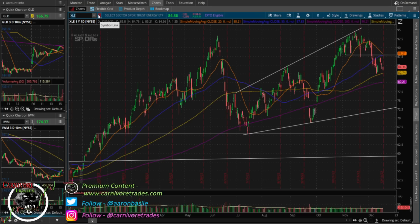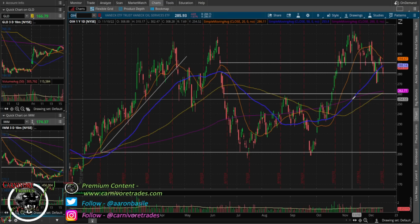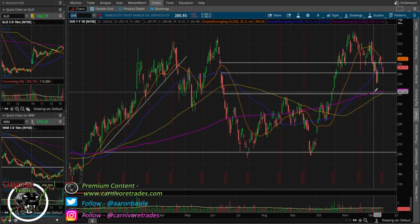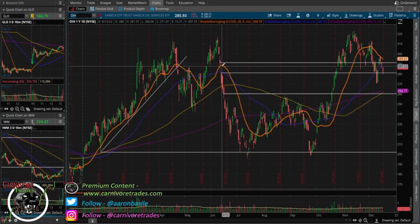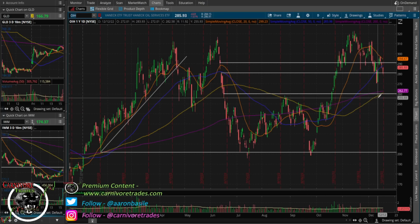XLE continued to back off, but actually didn't take out last week's lows. Again, much like everything else, like the Spiders did. So energy stocks still holding up really well. XOP there you see, OIH as well. I still think these are in correction mode. I'm still looking for 260, 250 on OIH. I think that's a really good buy level, depending on how we get down there. But overall, they're still holding up really well, and this has still been a very strong sector this year.